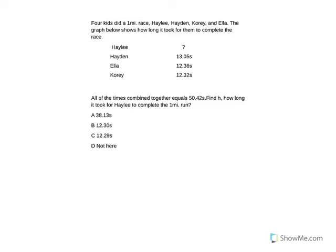Four kids did a 1 mile race: Haley, Hayden, Corey, and Noah. The graph below shows how long it took for them to complete the race.